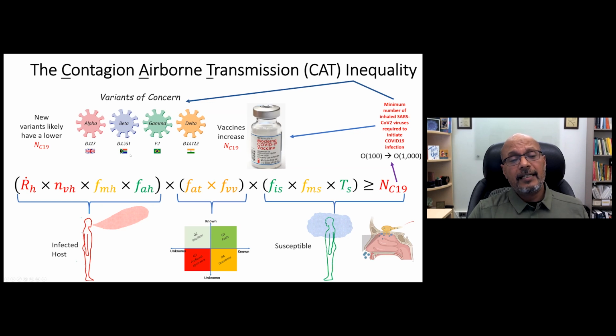All these different variants that have come out, through the process of evolution, figure out a way to reduce N_C19. And there's some notion that something like the Delta variant also increases the viral load. So it might be affecting not just the right-hand side of this inequality, but also the left-hand side, by increasing the number of viruses being shed through the respiratory droplet. You can think of it almost as a war going on between the vaccines and the different variants of the virus that are popping up around the world.